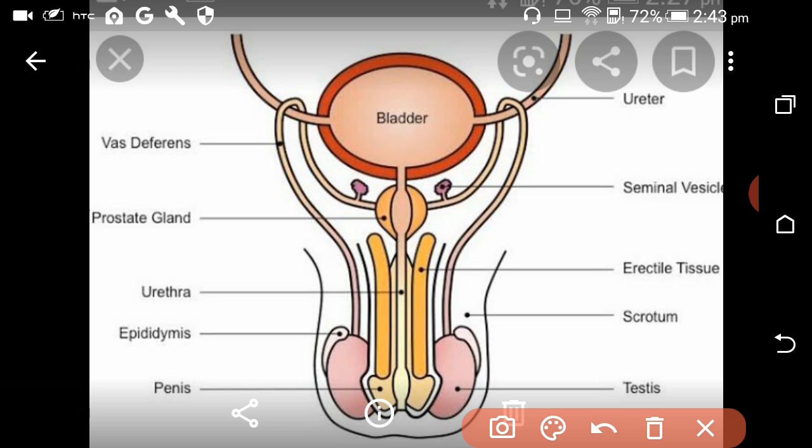After adding nutrition, the sperm goes to the prostate gland, which is also in a pair, and it adds alkalinity to the sperm. Now the sperm, after taking nutrition from the seminal vesicles and alkalinity from the prostate gland, goes through the urethra, which is a common passage of both sperm and urine. Now the sperm is called semen. This semen is ejaculated outside of the male body through the penis.